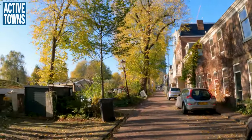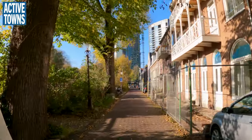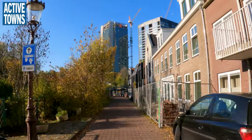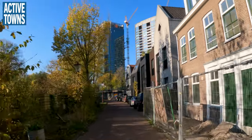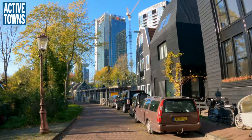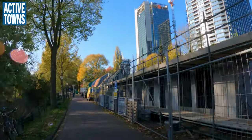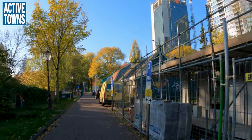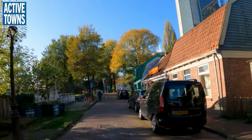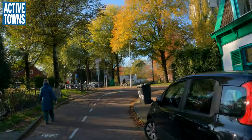Oh, look at this old historic area here. This is pretty fun. Here's the contrast for you. Some of the older buildings framed by the high rises. Very cool. Neat juxtaposition. Easy for me to say with my cold lips. Juxtaposition. That's better.